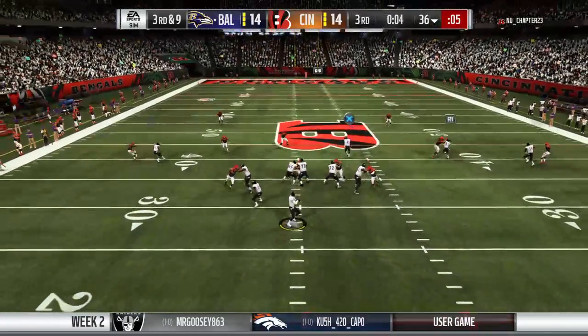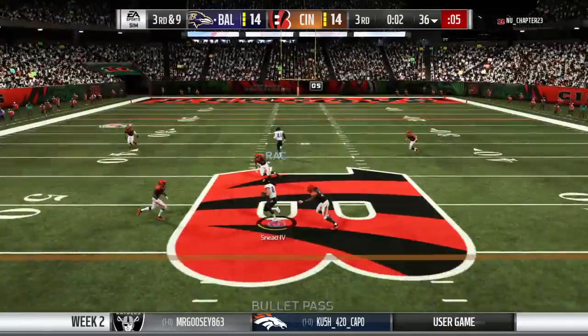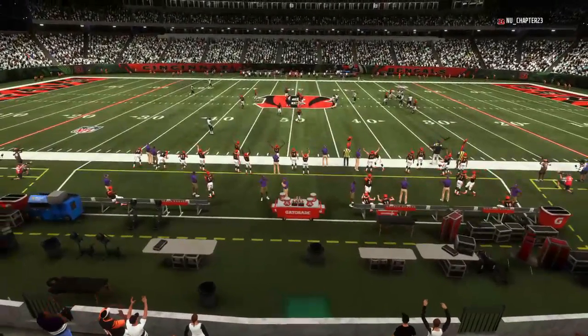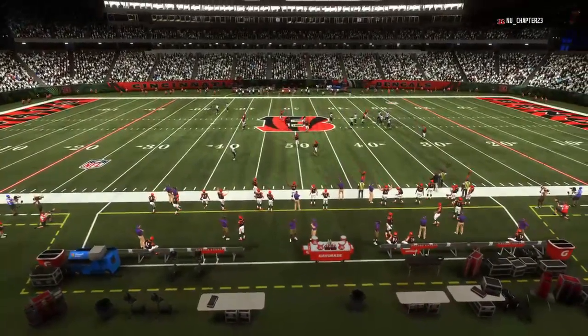From the gun, Jackson. Caught by Snead over the middle. And he'll be taken down, but not before he gets into enemy territory.